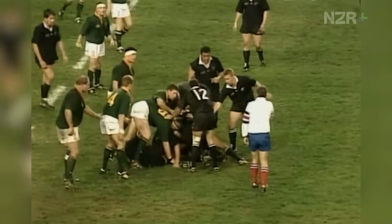We dreamt about being the first team to do that, to create history, the first All Black side to win a series there. And to do that, to go to Durban in challenging circumstances.